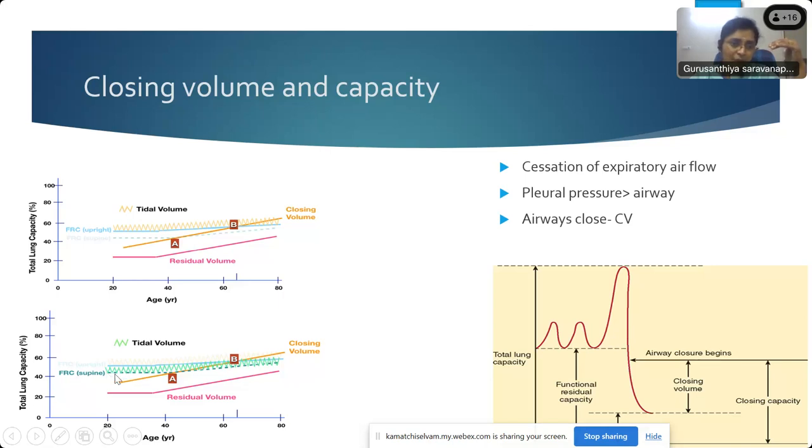So this is a graph of FRC when the patient is supine. As you can see, this is total lung capacity percentage and this is age in years. The dotted line is the functional residual capacity in the supine position. When the patient is above 40 years of age, the closing capacity encroaches upon FRC, whereas until then it is lesser than the functional residual capacity. After 40 years, when the patient is lying supine, it becomes more than that of FRC. This is a graph of the patient being upright.